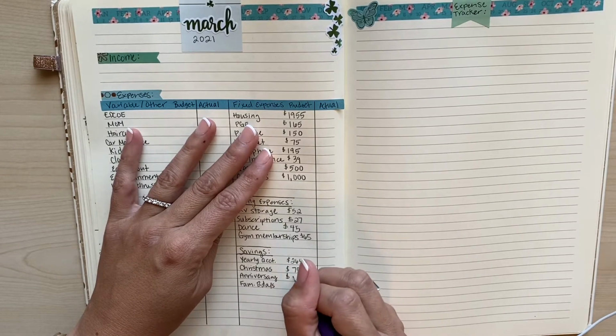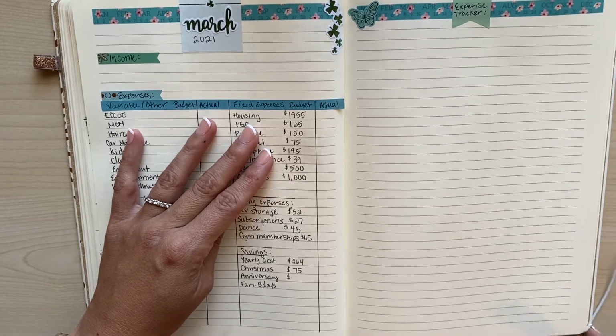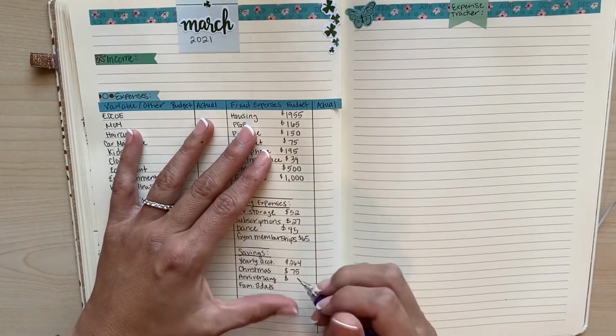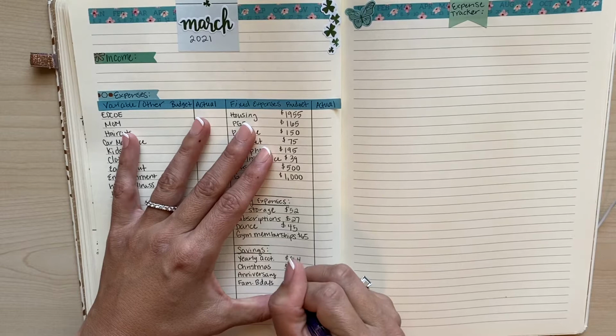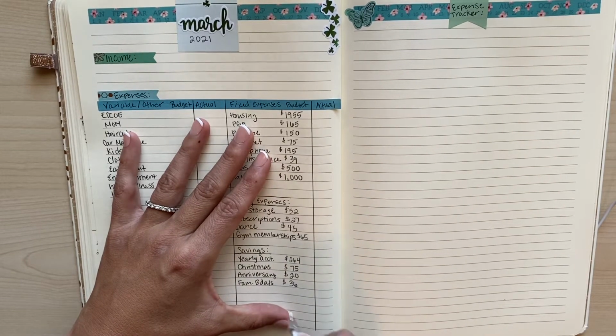$36 goes to our anniversary. I might have that backwards actually. I think $20 a month goes to our anniversary. And then $36 goes to family birthdays. And this is immediate family birthdays.